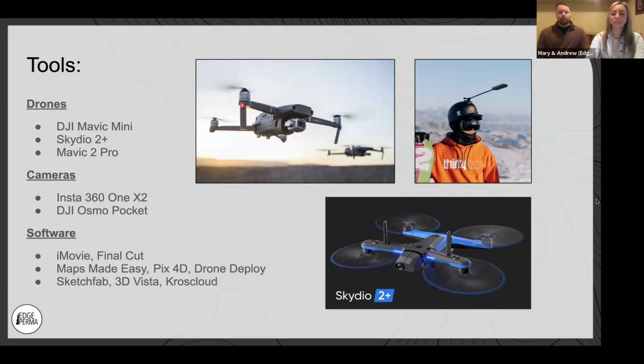We've used drones like the DJI Mavic Mini. That was my very first drone. Be careful, you'll get addicted just like I did. This is actually the DJI Mavic Mini we got for a couple $100 at Costco. And it's an amazing product that you can do a lot of the things that we've done with that.